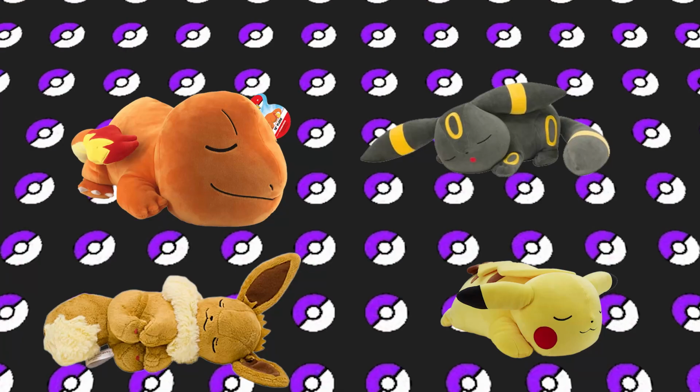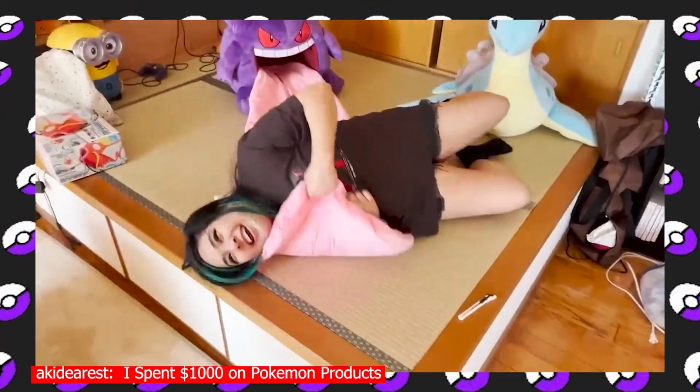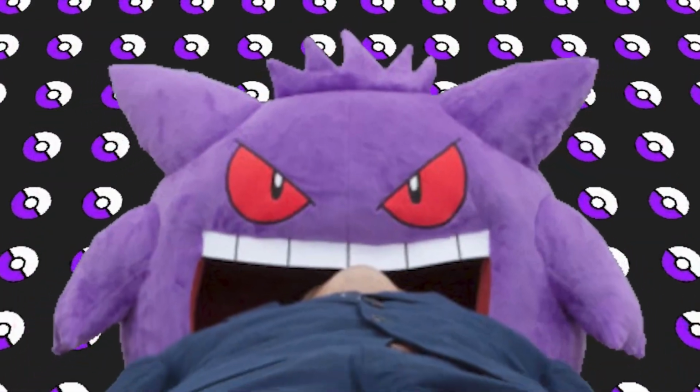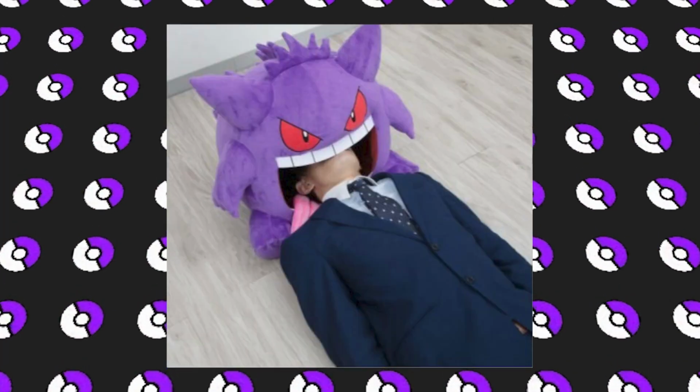Speaking of scary, let's talk about the sleeping Pokemon plushies, and more importantly, this Gengar plushie, which appears to have a Gengar trying to eat you while you sleep. These are a much more Eastern tradition as opposed to the West, and as such, they are quite hard to come by in the West, making them a bit rarer.